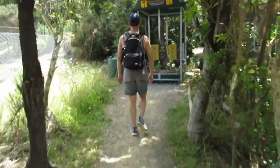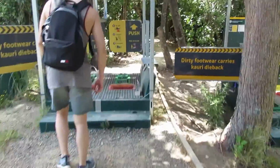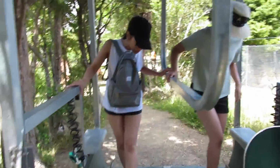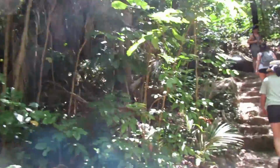You can tell we're coming to quite an organic, legit walkway when you gotta do this. You brush first. Oh, you brush first. It's pretty cool. Look at that, protecting the wildlife. It's pretty cool. Pretty naturey.